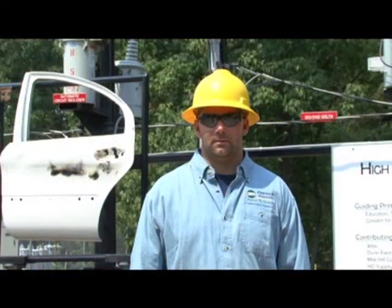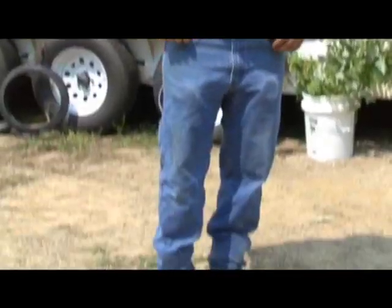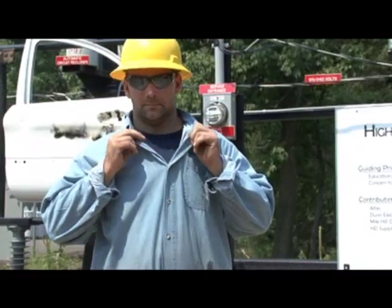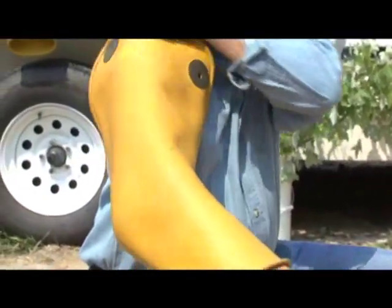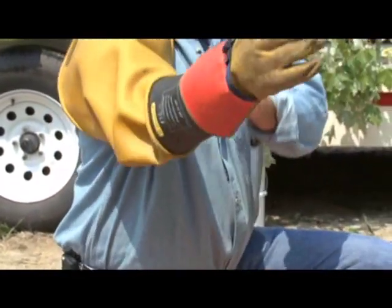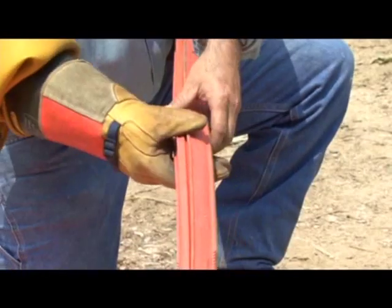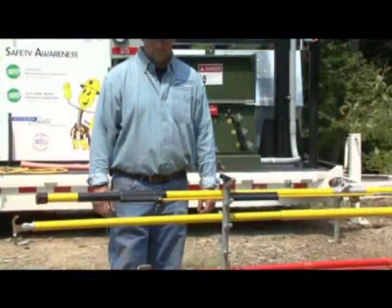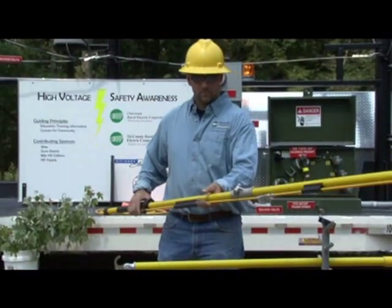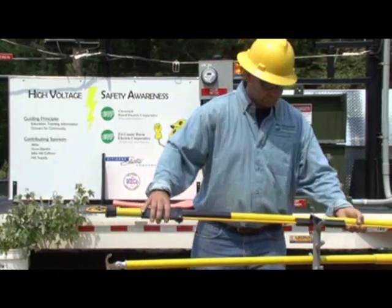A lineman's personal protective equipment consists of hard hat, safety glasses, and steel-tip boots. They are also protected from the dangers of arc flash with flame-resistant clothing. The lineman's primary source of protection are tested high-voltage rubber sleeves, tested high-voltage rubber gloves, tested rubber blankets, and tested rubber line hose. Linemen are further isolated from the hazards associated with high voltage electricity through the use of tested fiberglass sticks, such as a shotgun and a fiberglass switch stick.